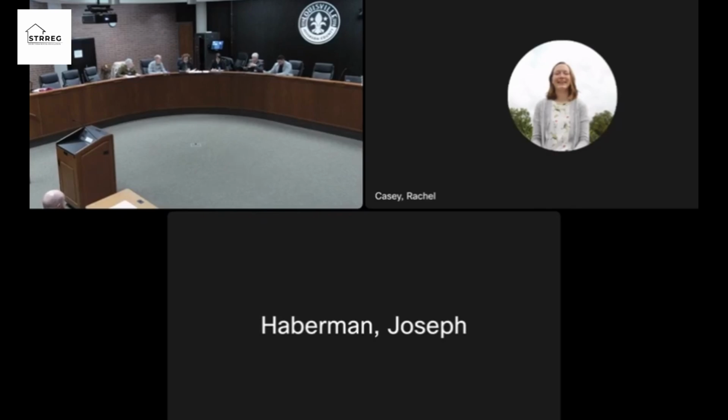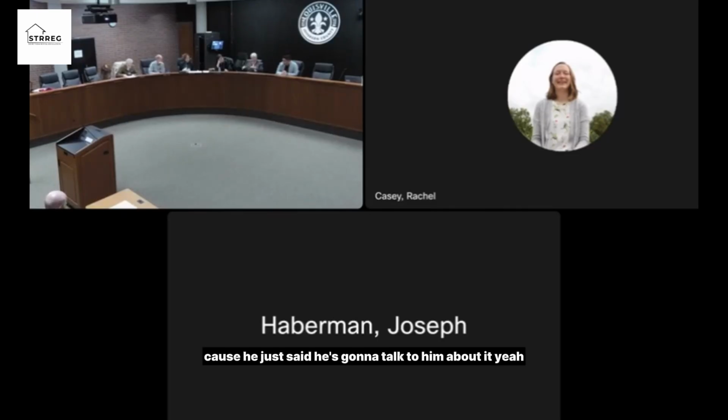Madam Chair, if the board wants to add a condition, because if you want to ensure the installation of landscaping, you need to do so by condition. Otherwise, it's not binding if he pursues that. So if you want that screening as part of the approval, I have a condition that I can read that you can tailor. Plus, we need to make sure he's okay with that condition, because he just said he's going to talk to him about it. He hasn't committed to anything.